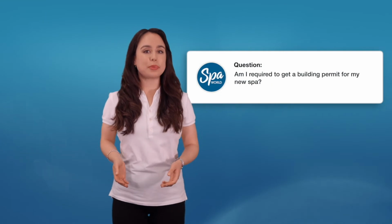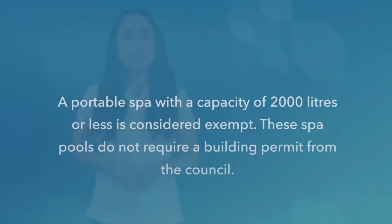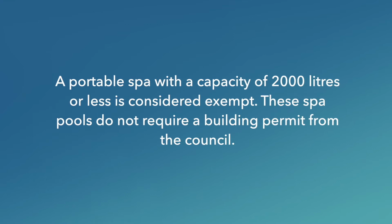Section 1, Spa building permits and registrations in New South Wales. Am I required to get a building permit for my new spa? A portable spa with a capacity of 2,000 litres or less is considered exempt. These spa pools do not require a building permit from the council.